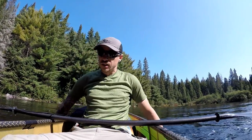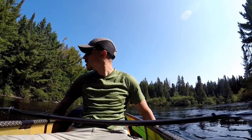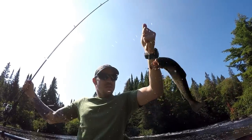Oh, super pumped on that. That is a beautiful fish. Released him nice and healthy, only handled him for a second. Very cool. Bam, son!